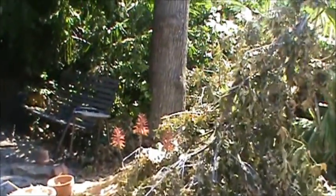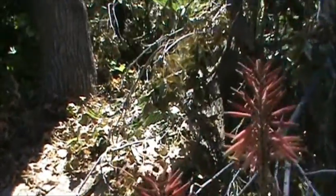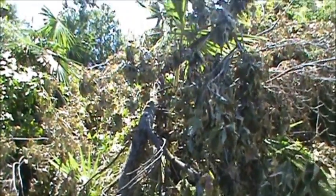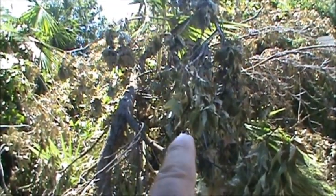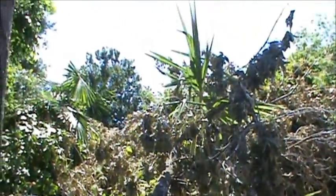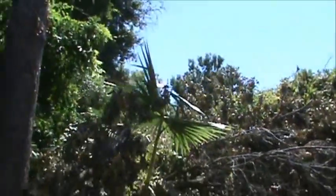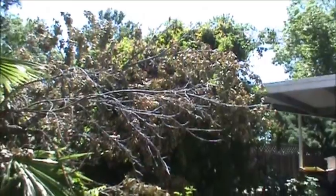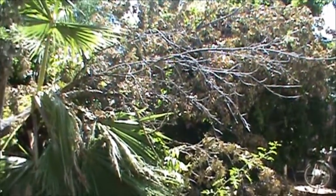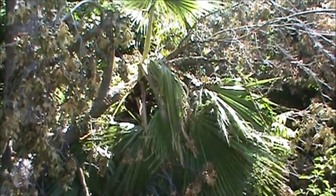Go over here and get a shot of this branch here. This is where it broke off. And I was standing right there, exactly where the branch landed. That's a huge branch. It's been a week, so the foliage is dying on this, and now you can see just how big it is. When it first happened, it was all green, of course, and there's what's left of the palm tree. Just completely destroyed it on the way down.